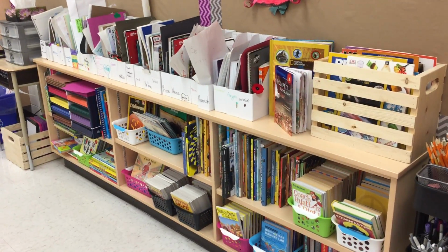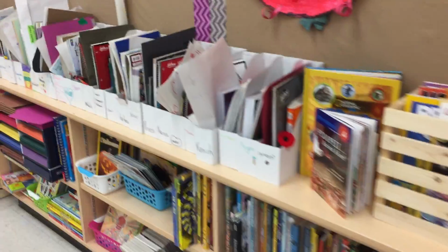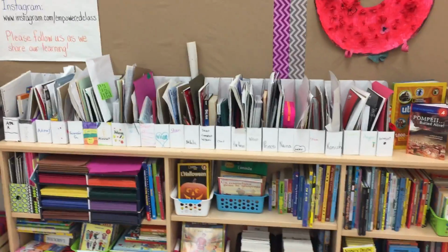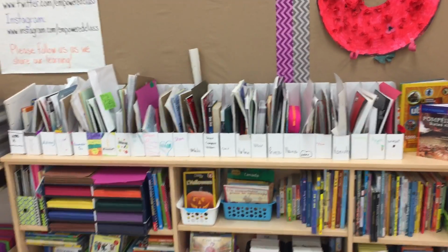Then we've got our classroom library with a variety of books, French and English, fiction, nonfiction. And then students each have their own book box. So this is their only personal space in the whole classroom. They don't have assigned seating, they don't have desks. So if they need to keep something, they can put it in their book box.